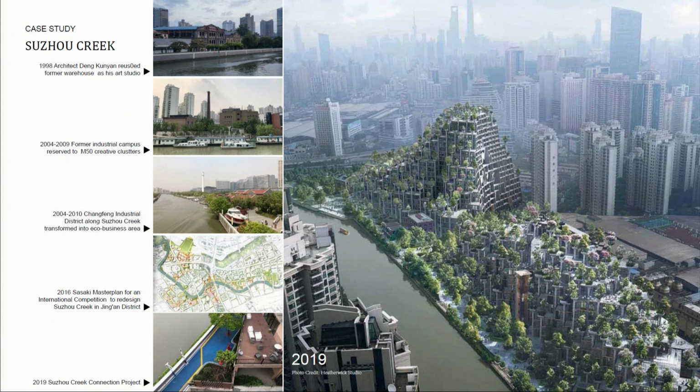The idea was to create 2 tree-covered mountains using the tops of the columns as large planters for thousands of trees and shrubs. So together with 5 or more other projects, this kind of giant new commercial complex is reshaping the urban landscape along the river. The image is inspiring and ambitious, but at the same time, the conflicts between the public and the private benefits keep changing.